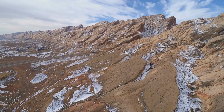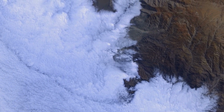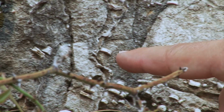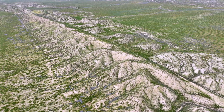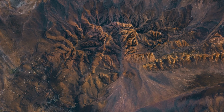How to find quaternary faults without wandering aimlessly. Start from the sky with satellite imagery and digital elevation models. Get a geological map showing rock types and known faults. Look for quaternary faults. They're your primary targets. Use satellite imagery to spot recent fault activity. Look for lineaments, straight lines cutting across the landscape.